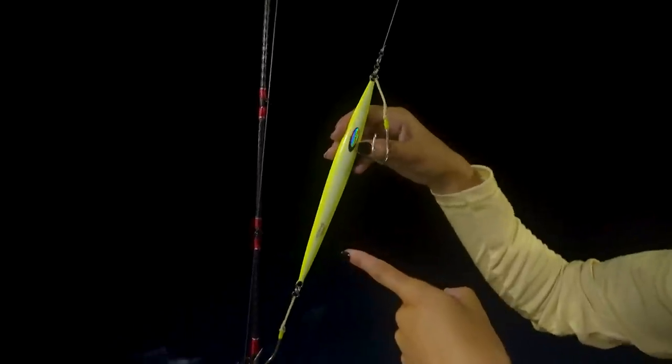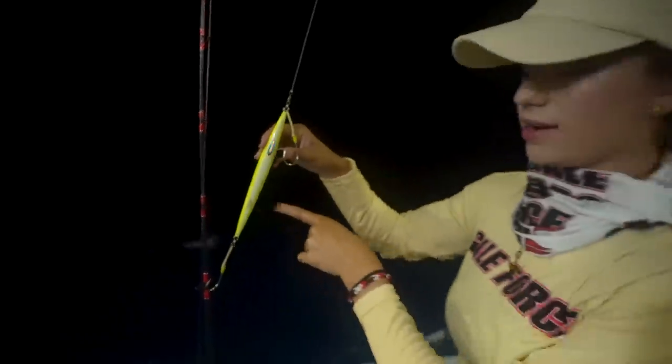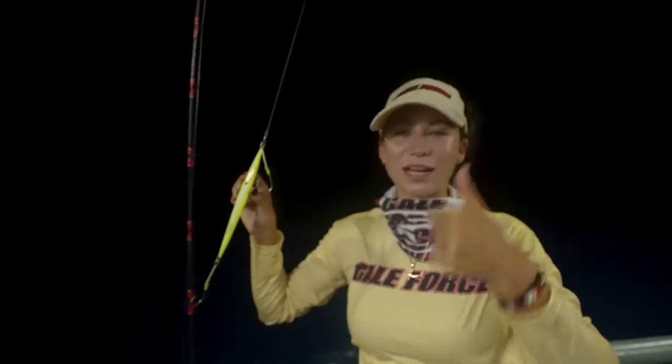This is the jig I was using. I said it was like a pencil shape. This is the Jig Pro Strike Jig, 240 grams. Let's go catch another one, Amanda.